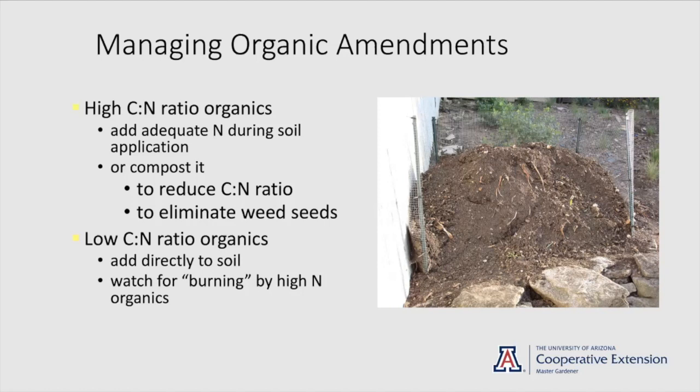When we look at the low carbon to nitrogen ratio organics, so that's more like your green material, so your veggie scraps, your grass clippings, if anybody still has lawns up in Page. I know they're slowly going away down here in Flagstaff. When you add those directly to the soil, you're going to have to watch for burning. So as Danielle mentioned a couple of weeks ago, you're going to want to avoid adding things that have really high nitrogen content before they're composted down, because you run the risk of burning your plants.